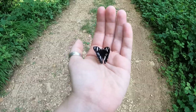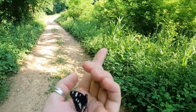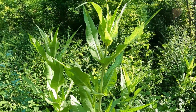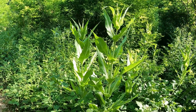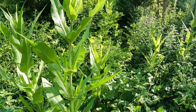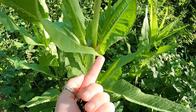But this is a good opportunity, and I will show you what I mean right now. This tall plant right here kind of reminds me of corn when you look at it very superficially and from a great distance. Of course, it's not anything like that, but this is teasel. And why am I talking about that in the context of a dead butterfly? It's these little things over here.